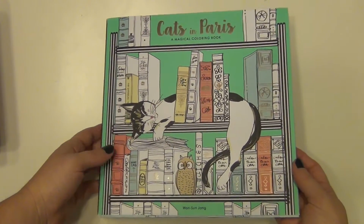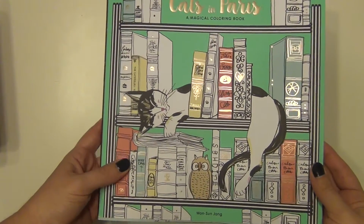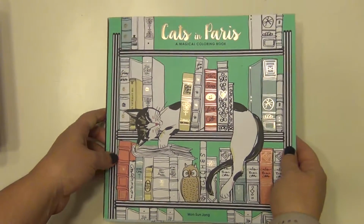And honestly, this cover is gorgeous. It has gold foil on it, so you can see my light catching it here. And this is one of my favorite colors in the background, and I just absolutely love it.